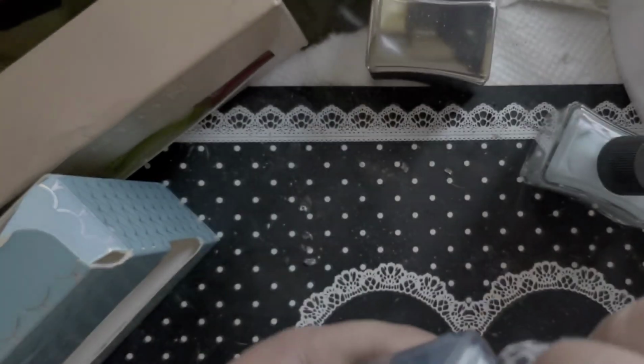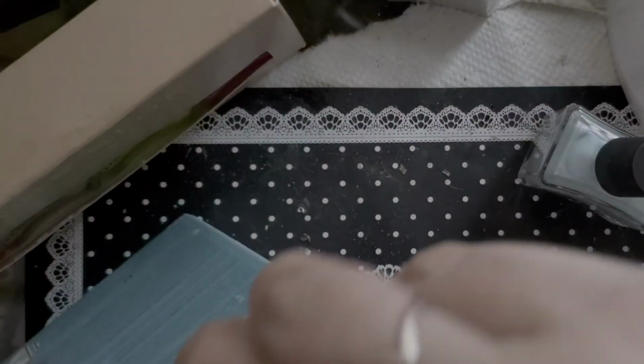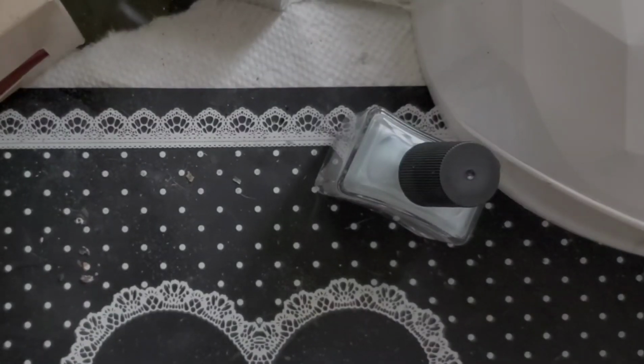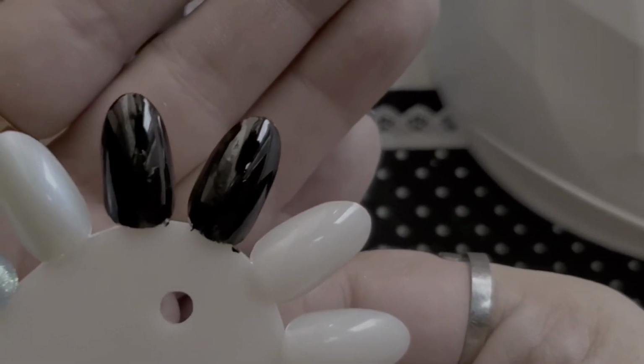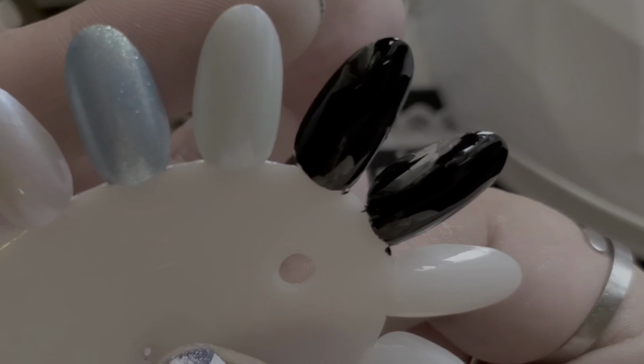So while I put this one away, I'll wait for it to dry a little bit so I can put a second coat on. And actually, I'm going to paint the nails black just so we could see what they look like over a black coat, these 2 pearlescent sheer ones. So I will be right back with that. Okay, so I painted these 2 black and I put another coat on that. This one right here, this sheer blue one.